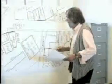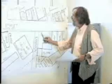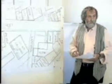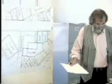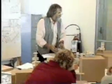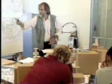Well, I've already said that the ordinary and the extraordinary has to be combined somehow on the site. So you're not parking a spaceship in here. No, that's not what you're doing. It's not a landing field, landing pad.